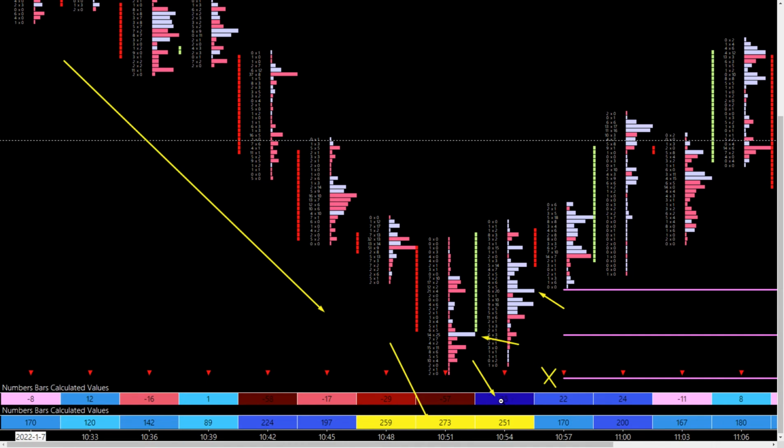In other words, in this case, it'd be a heavy positive delta, an opposite direction delta on the footprint. That is when you start looking for the entry. And so the entry here is based off of the structure of these footprints. So you can see this large volume point of control on this footprint bar right here.